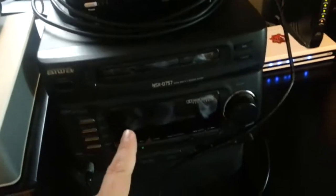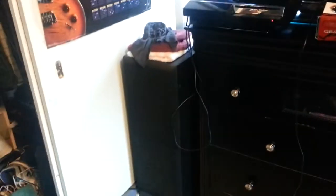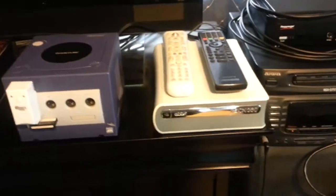My little, it used to be a stereo, actually it still is, it's just no cassette or CDs or any of that. That broke, so all I'm using is this now, and I have it hooked up to my TV. It goes to there, and then goes to my speakers. See? Speaker right there, and speaker right there, and my TV, GameCube, HD DVD.